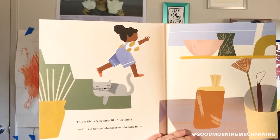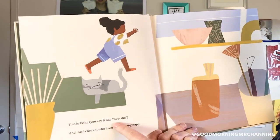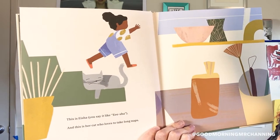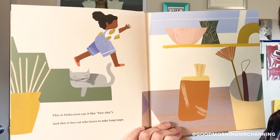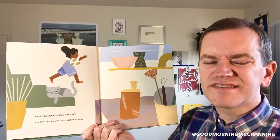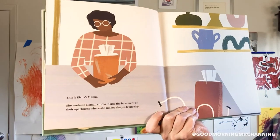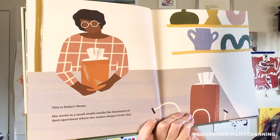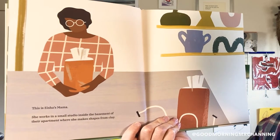Here's that kid we saw on the cover. This is Isha. You say it just like I said it, Isha. E-I-S-H-A. And this is her cat who loves to take long naps. You think this is the same cat that we saw in the window of the building? Seems likely. This is Isha's mama. She works in a small studio inside the basement of their apartment where she makes shapes from clay. Oh, she is an artist.